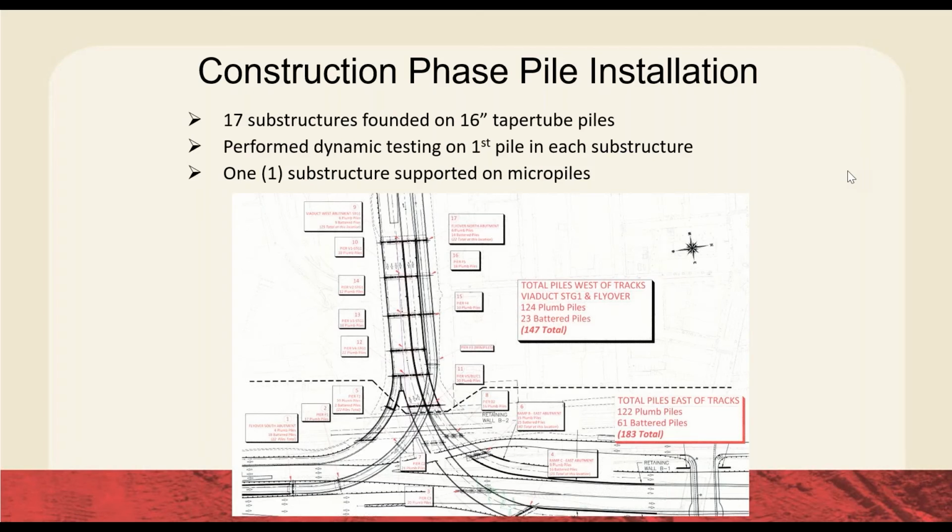There were between 18 and 25 piles per substructure, depending on the size. And the original design, again, was something like 45 to 60 micropiles per pier.